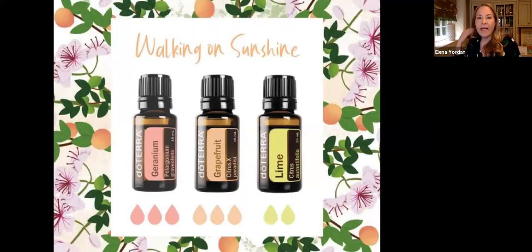Okay, walking on sunshine. This is kind of a bright, fresh blend. You've got your geranium, grapefruit, and lime. We're going to talk a little bit about lime later on because one country has lime as a special. And if you know what that is already, text me in the chat. I want to hear from everybody today. I can see the numbers going up, so you must be texting your friends and telling them, great prize today, hop on.